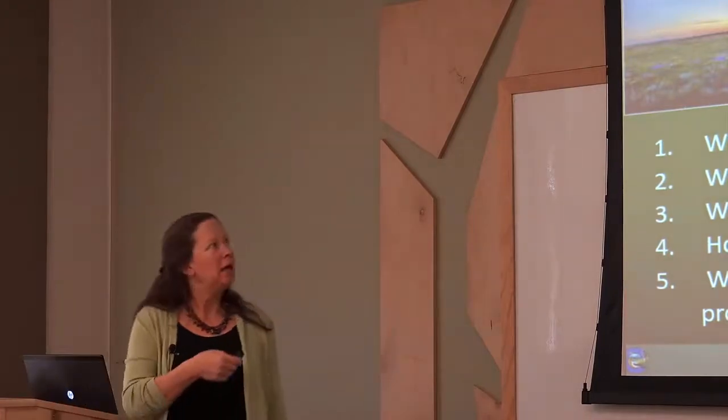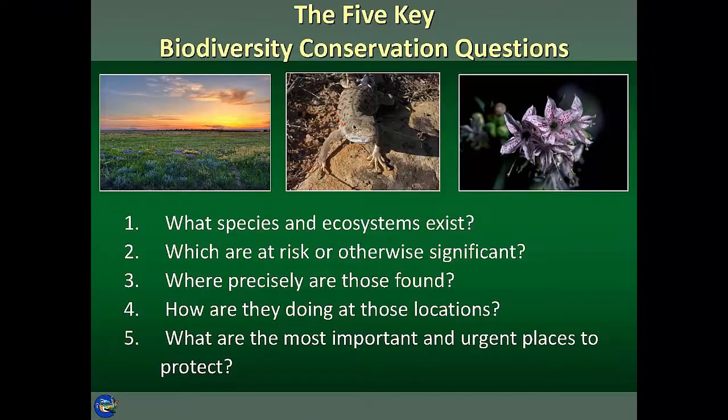So there's a key set of questions that pulls together all the work that we do. We call them the 5 biodiversity conservation questions. This isn't copyrighted or anything, and hopefully they would be applicable and useful to different projects you might be working on. The first is, what species and ecosystems exist? The second, which are at risk or otherwise significant? Where precisely are they found? How are they doing at those locations? And finally, what are the most important and urgent places to protect?